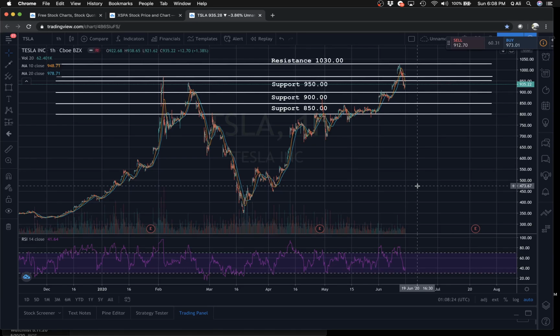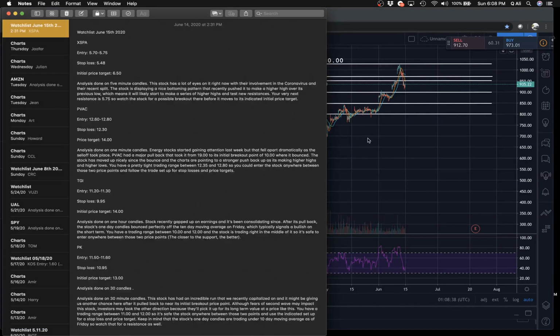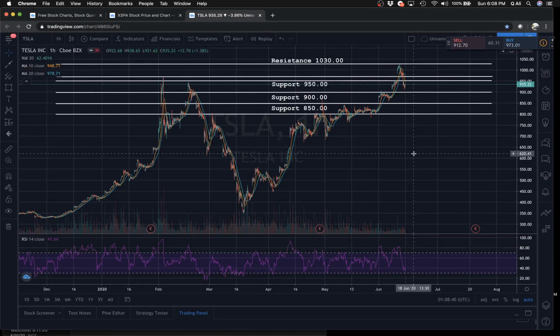But as far as right now, Tesla's sentiment is still above the 10-day moving average, so we're going to say that it's going to do fine. But if it drops below that moving average tomorrow and manages to close below it, then we're looking at a bearish next move. I hope that helps. And so that was Tesla.